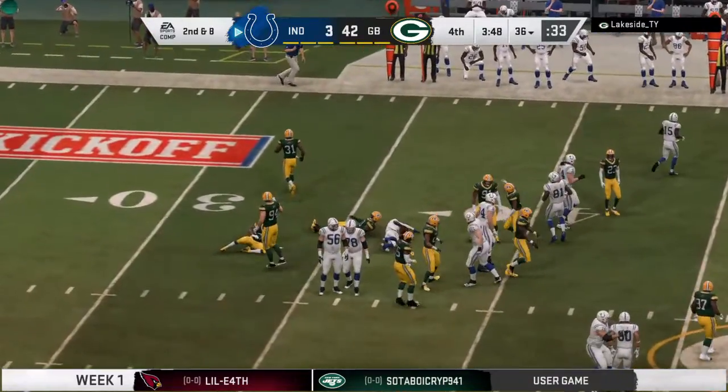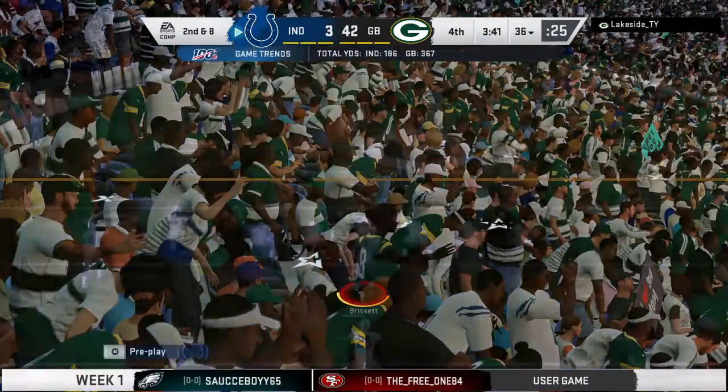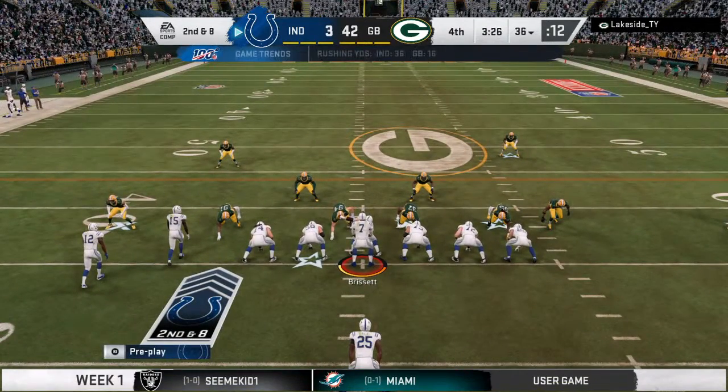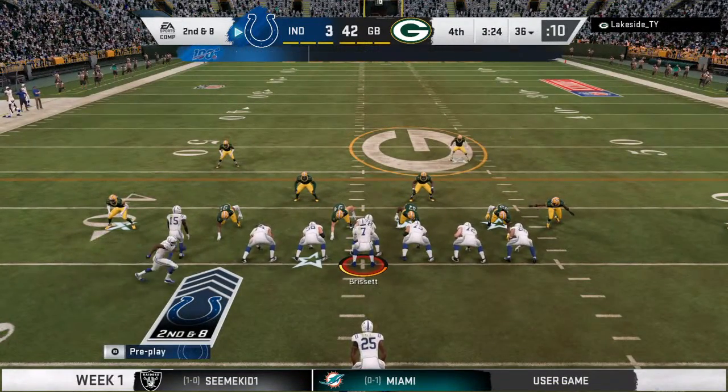Give him a couple on the carry there. 2nd and 8. He continues to struggle to find a crease to break off a big one, and might need to just put that aside and just try and ram his way forward and get what he can.